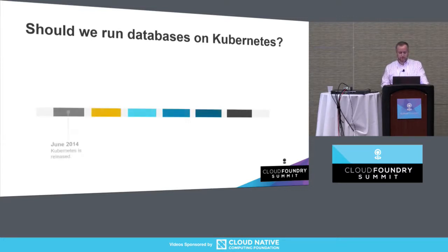If you look at it historically, Kubernetes released in June of 2014. Between then and around the end of 2016, even thinking about running a database in Kubernetes was going to get you fired, right? It wasn't originally built for that. It was built for stateless workloads, very similar to Cloud Foundry.